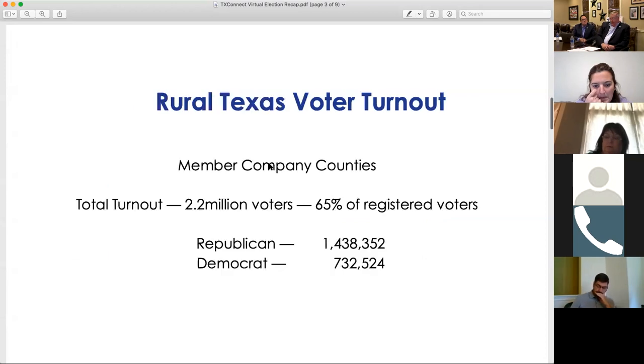And so, Charlie, if you'll show the next one, we had in our member company territories. Now, I left out Denton and a couple of the very large counties that we have a portion of, but in the counties that we touch, there are 124 of them in this model. We turned out 2.2 million voters, and that's 65% of turnout in that area. So it matches the statewide totals.